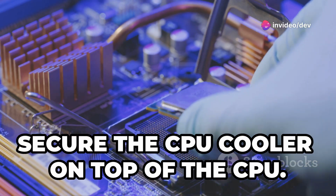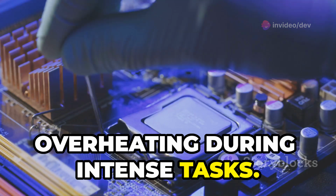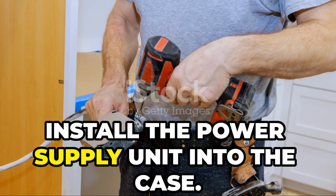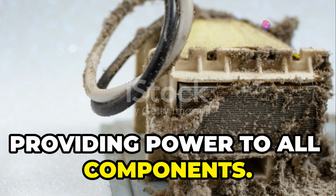Secure the CPU cooler on top of the CPU. This will keep your processor from overheating during intense tasks. Next, install the power supply unit into the case. This is the heart of your PC, providing power to all components.